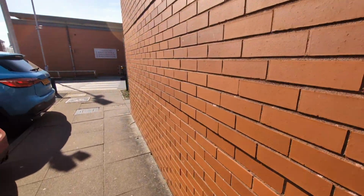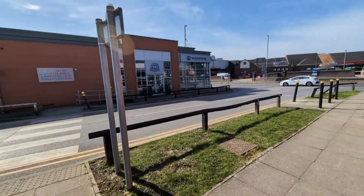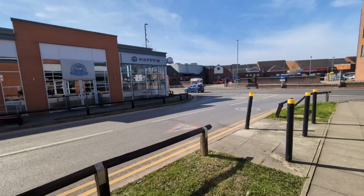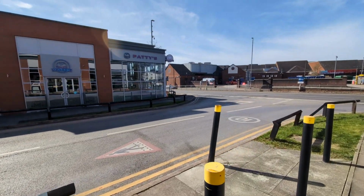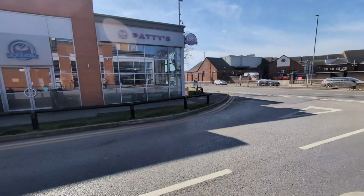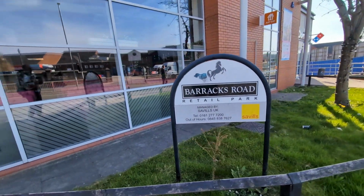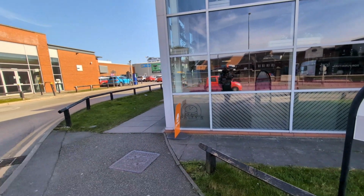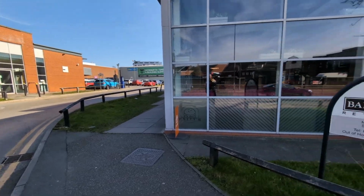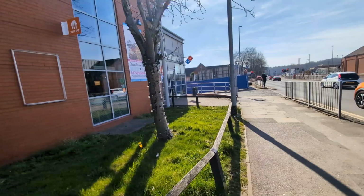So, we've got Patty's World here. Not sure, looks like it sells some burgers or something, this one. But, looks like it's shut at the minute. There's Patty's. This is known as Barracks Road Retail Park as well. And we've got HSS Hire and Howarth Timber Building Supplies. We've also got Domino's here as well.